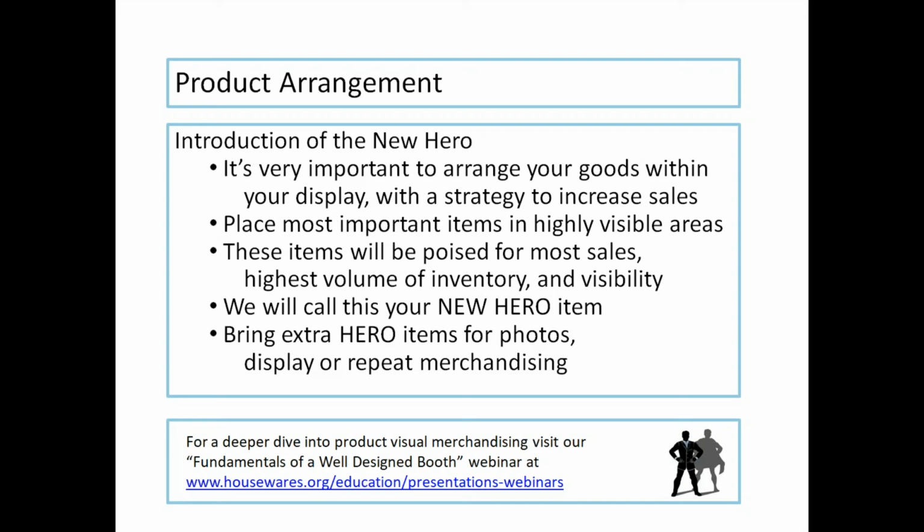It's very important to arrange your goods within your display with a strategy to increase sales. Place the most important item or items in highly visible areas. These items will be poised for the most sales, highest volume of inventory and visibility. We will call this our new hero.